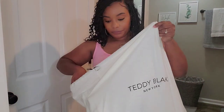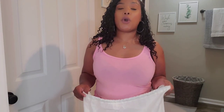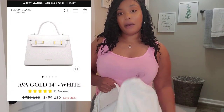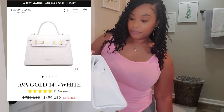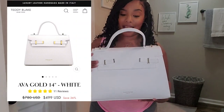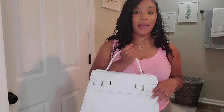Y'all, this bag is so freaking bomb. Now this is my first time looking at this bag, opening up this bag, so I'm looking at it the same time you guys are looking at it, okay? And I am gonna give you guys my honest review. But what can I say, honey? What can I say? This bag, y'all, I'm gonna be a bougie bag up in this bag, okay?